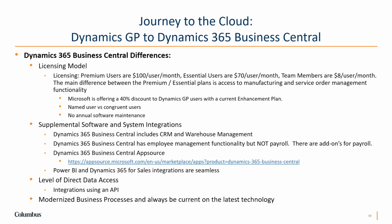So let's talk through some of the differences. I think one of the biggest ones is the licensing model. Very different, and again, because it's a SaaS-based solution, it is a per user per month cost. So for premium users, and remember what we talked about, those premium users get everything in Essentials plus field service and manufacturing. That is $100 per month per user. Your Essential users is $70 per user per month.